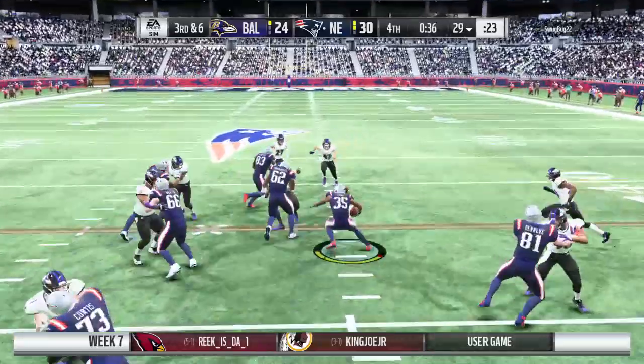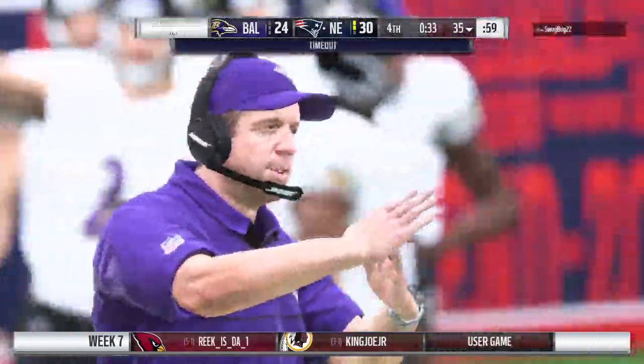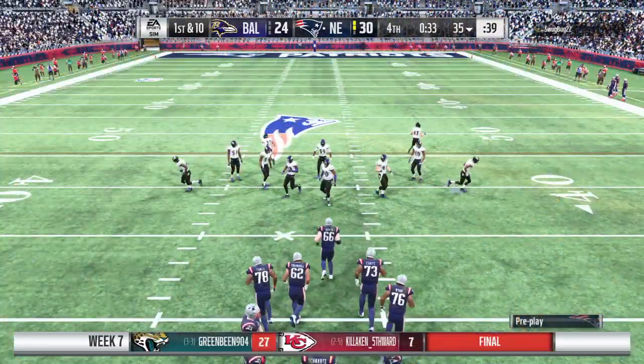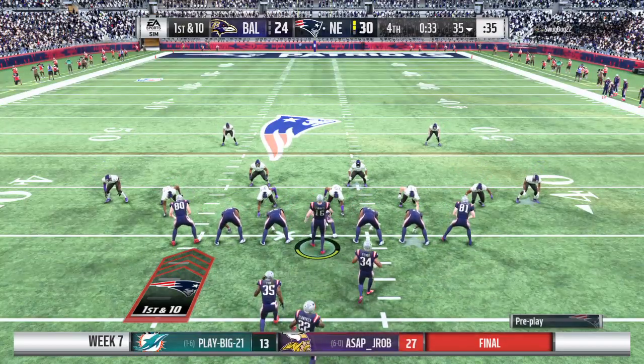From the pistol, they run it with Cook. And he will have the first down, but he winds up paying for it pretty good. And now we're going to get a timeout here called by the defense, as the clock will stop with 33 seconds remaining. Ball up to the 35 now as they come up on 1st and 10.